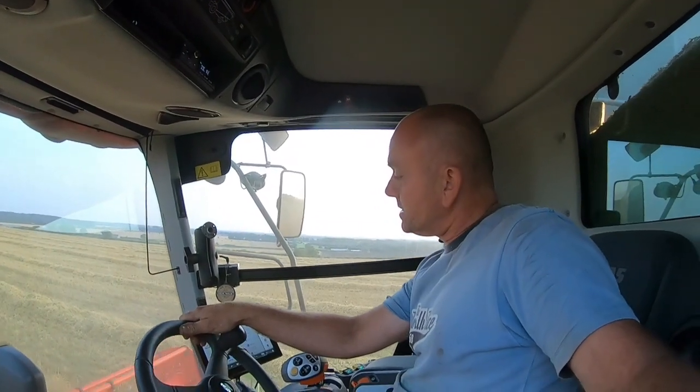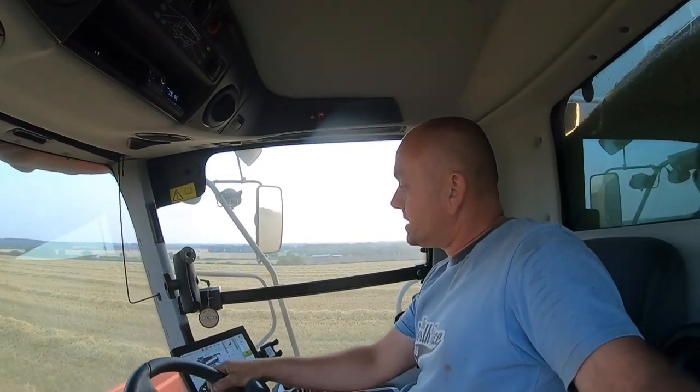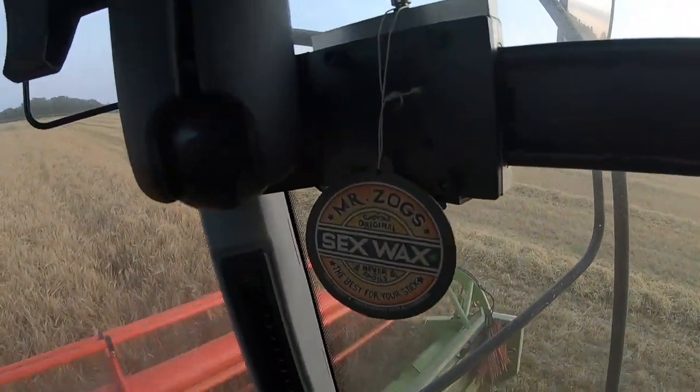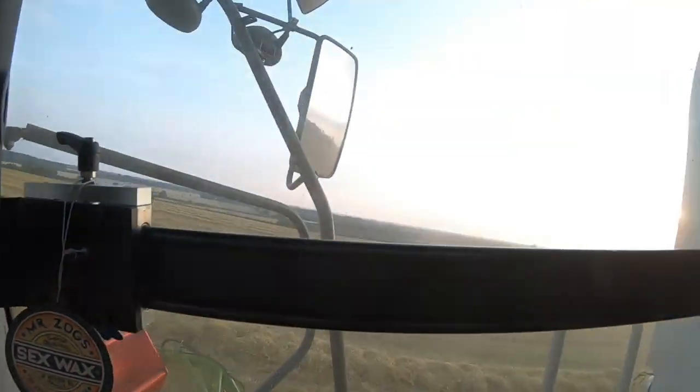I've just noticed the last driver's air freshener, Mr. Zog's Sex Wax. You see that? Christ knows what you do with that.